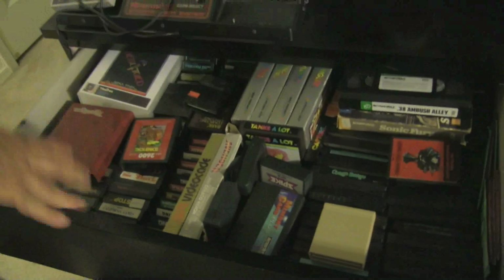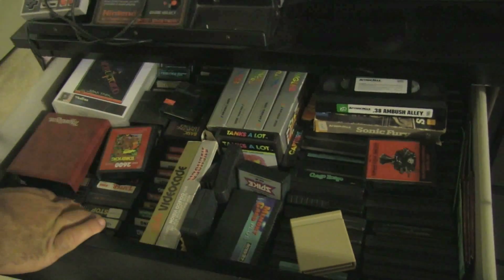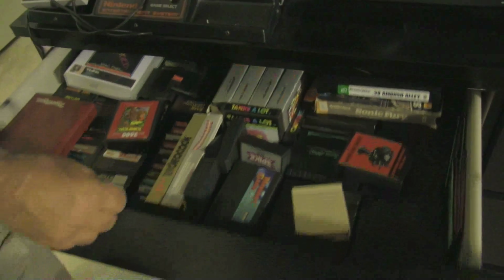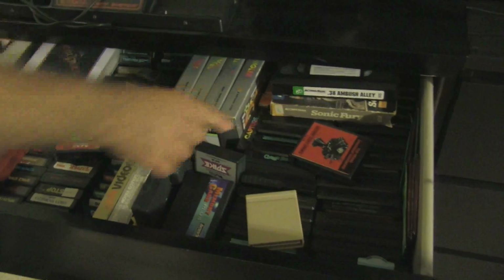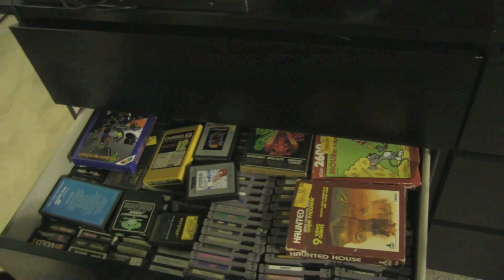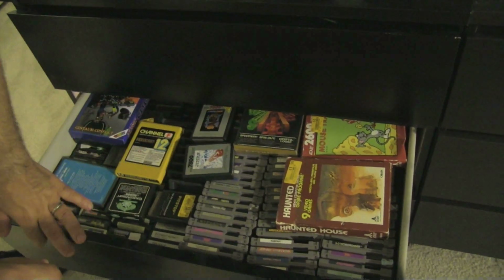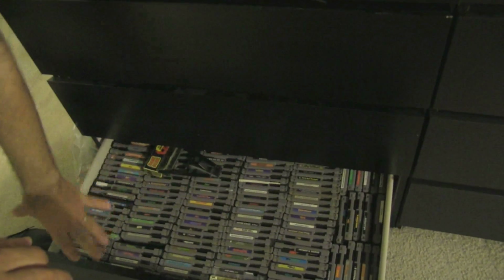These are just Atari 2600 games, Intellivision games, 5200 games. You know, we got Texas Chainsaw Massacre right there. These are arcade games right here. More Nintendo games, ColecoVision games, Channel F. These are the games. It almost looks like an 8-track. It's pretty cool. Last one. These are just all Nintendo games right here. So.